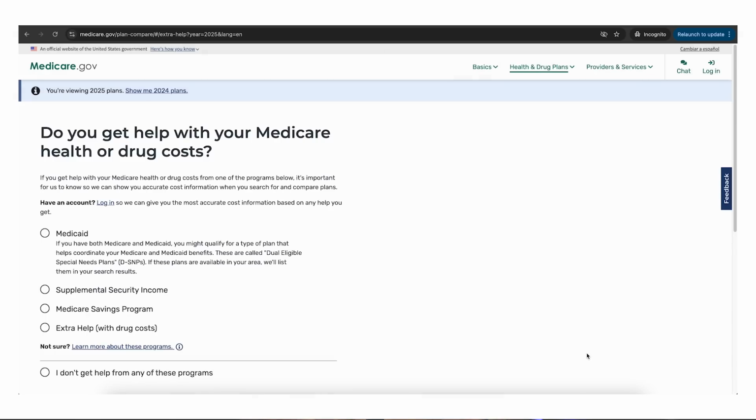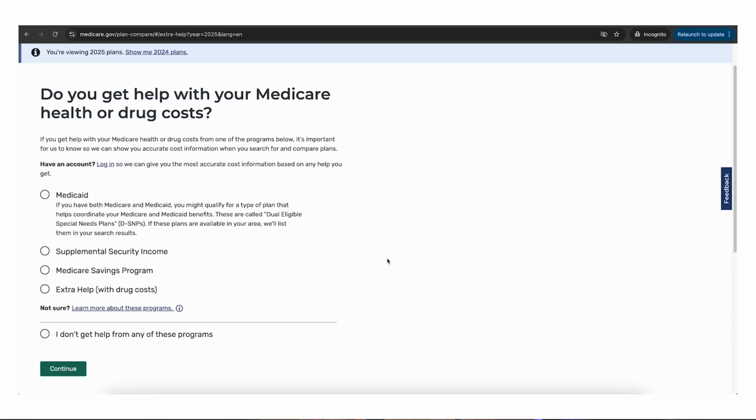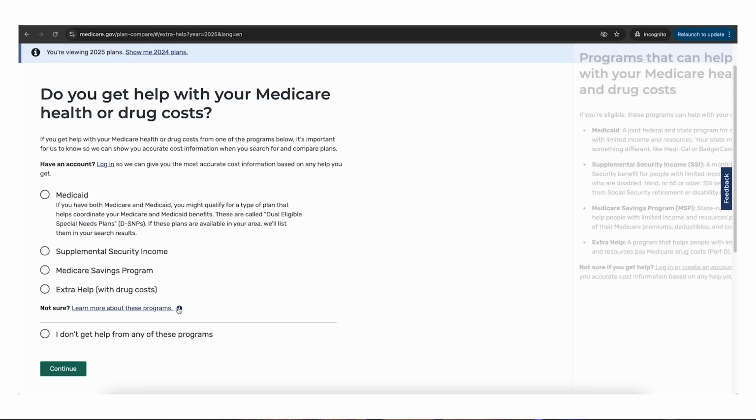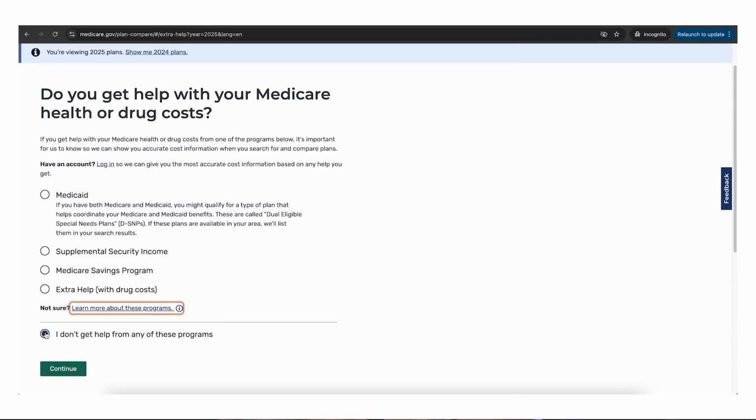This next part asks if you are getting any help with your Medicare health or drug costs. This is specifically referring to official government programs designed for those with low incomes. This does not mean that you have a friend or a family member helping you out. If you want to know more about what each of these programs are, you can click this little information button and it will open a sidebar explaining each of the programs.